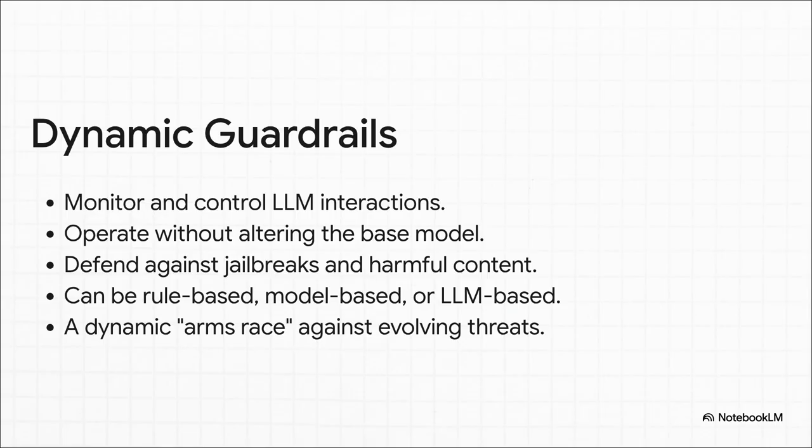They basically sit around the main model and they watch every single input and output. They're there to stop jailbreak attacks, to filter out harmful stuff, and to enforce safety rules. And they do all this without ever having to change the core model itself. You know, this has really become a constant arms race, requiring dynamic, sometimes even AI-powered defenses just to keep up with all the new threats.